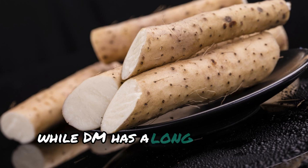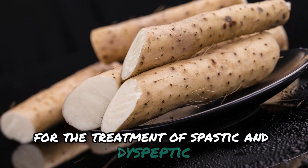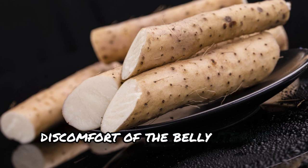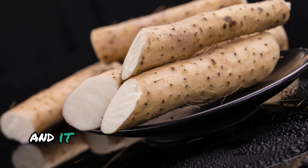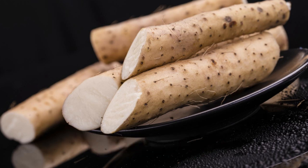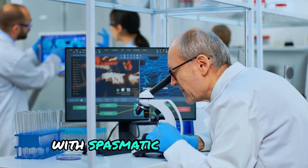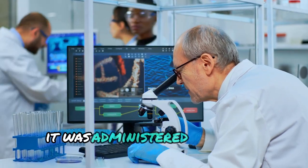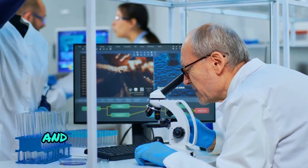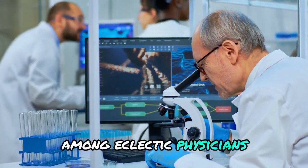Wild yam has a long history of clinical application for the treatment of spastic and dyspeptic discomfort of the belly, uterus, and gallbladder, and it continues to be widely used for this purpose among herbalists. As an antispasmodic treatment for dysmenorrhea with spasmodic colicky pains, it was administered every few hours, and it enjoyed a great deal of popularity among eclectic physicians.